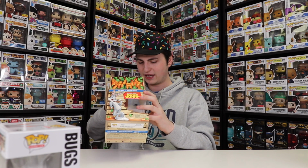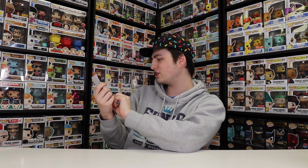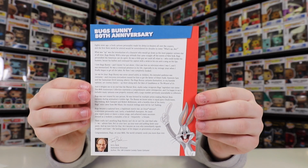Oh, there's also a card in the back here. Oh, what is this? It says, congratulations, Bugs Bunny, from animation historian Jerry Beck. Now, what is this? Oh, cool. It says, Bugs Bunny's 80th anniversary. If you guys want to read that, I'm not going to read the whole thing right now, but there's a card right there if you want to take a look at it. So I will say, if you guys want to just pick up one of these for yourself to get the exclusive figure, or you want to watch the DVDs, or you have a friend that really enjoys Looney Tunes, I definitely recommend picking this up.